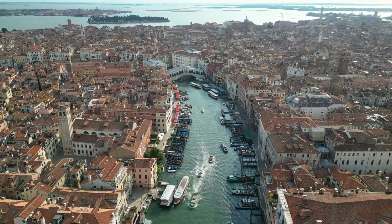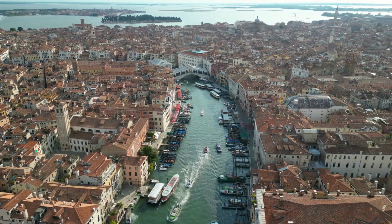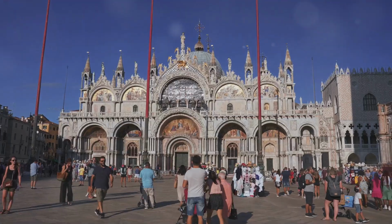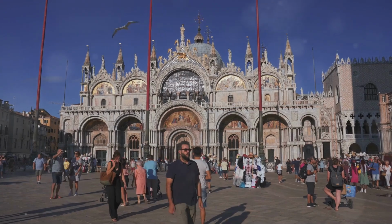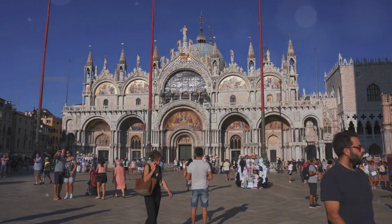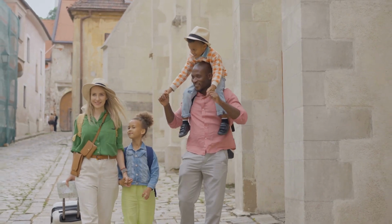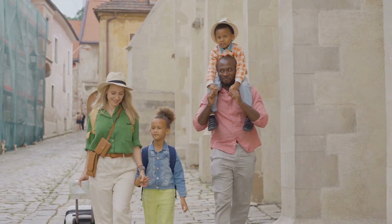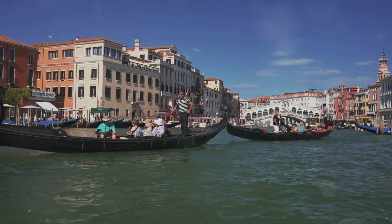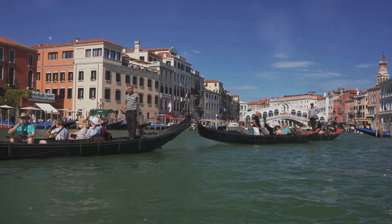Well, there you have it, folks. A whirlwind tour of some of the most family-friendly spots in Venice. From the grandeur of St. Mark's Basilica to the magic of Murano's glassblowing, Venice offers something special for everyone in the family. Remember, traveling with kids is all about embracing the unexpected, making memories, and maybe even learning a thing or two along the way. And Venice, with its unique charm and endless possibilities, provides the perfect backdrop for an unforgettable family adventure.